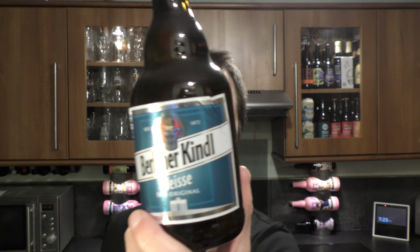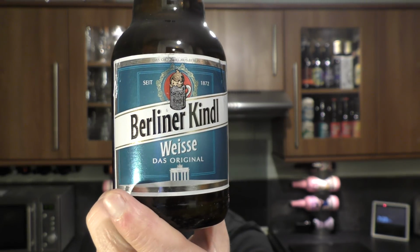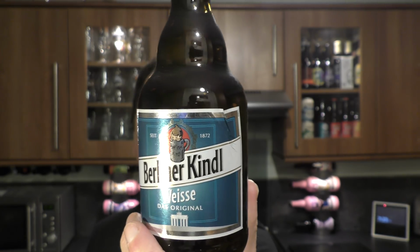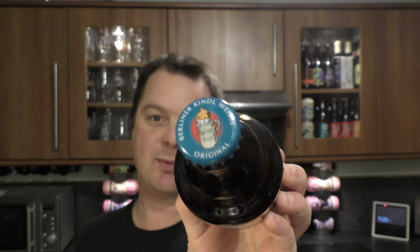Today we've got a bottle of Berliner Kindl Weisse Original coming in at 3% ABV. There's a look at the label. There's the bottle cap. Let's get this beer out into a glass and see what we get. Here we go. Help if I got the bottle opener, wouldn't it? Nice bit of smoke on the bottle opening. Beer in the glass then. Got a pint pot here from the UK.